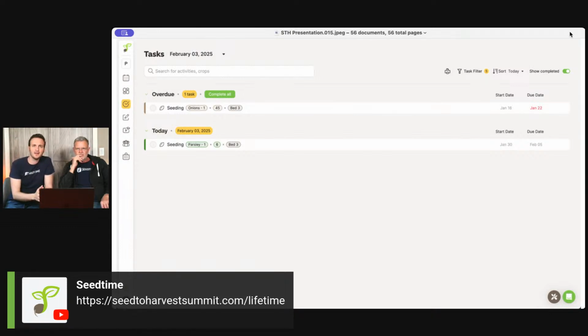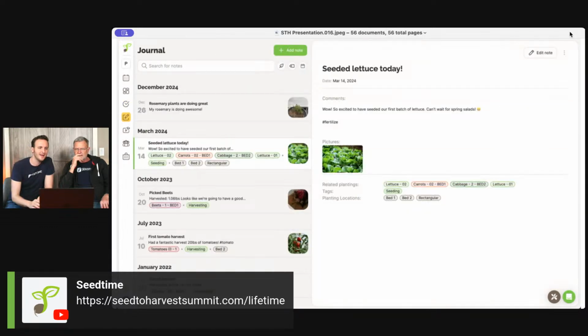You can come in on a daily or weekly basis, check off those tasks, and adjust your plantings on the fly. There's the journal that makes it easy to keep your notes and observations, keep those pictures, link them to plantings, come search, filter them. Just one place to easily keep organized in your garden.